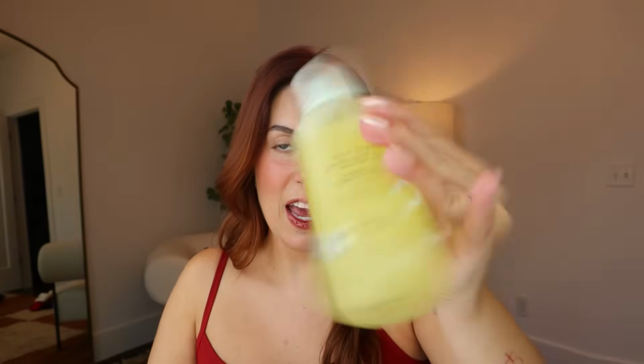So this is a biphase toner. It's a spray toner that not only helps minimize the looks of pores, but also hydrates the skin and gives that glass glowy skin that everybody seems to be looking for. This does all of that. We've got mugwort, goat milk, probiotics, and my favorite two ingredients, squalene and hyaluronic acid. You shake the bottle to activate it and to mix the two sides of the toner. And when I say this has the finest mist you've ever tried, you guys, look at that.